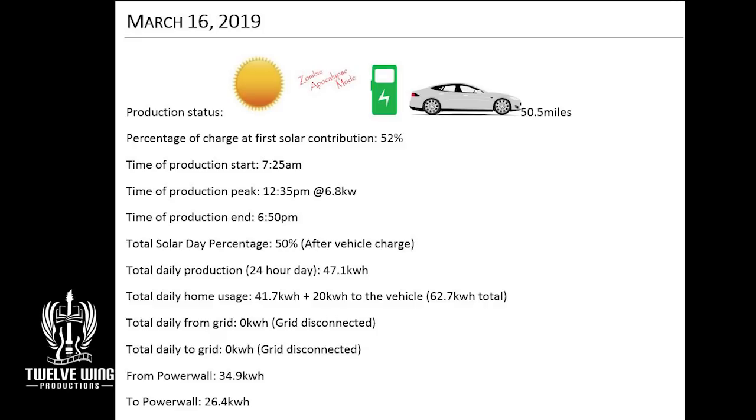We already knew it was going to be a pretty sunny day. Again, sunny. We're still off of the grid. Charged the car a bit and wound up driving ultimately 50 miles today. And again, time of production start, 7:25. And time of production end on this one was 6:50.